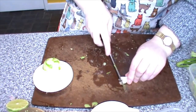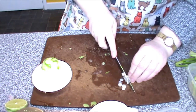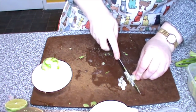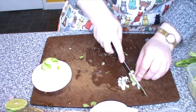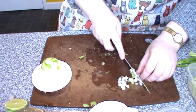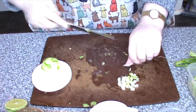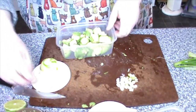And this is about the right amount of spring onion for what I'm doing. Just thin slice, thin slice, thin slice, thin slice. And these are just going to go in after we've done the mashing. Add a bit of bite and a bit of flavour. Right, there we go. So spring onions done. So that's everything we need now. Now we just need to bring it all together.